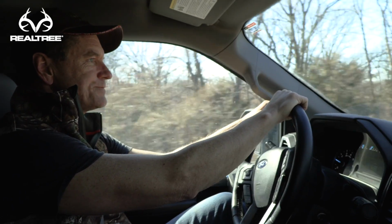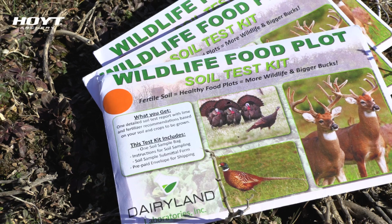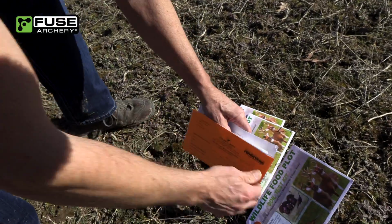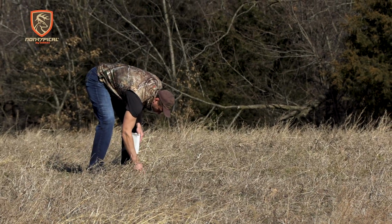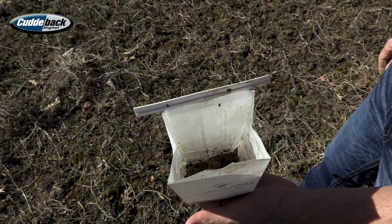Another important thing that we do during this time of the year is to get soil samples on our food plots and the ag fields on the farm. And that's what I'm going to do today. Frigid Forage sells these soil sample kits. All you have to do is get a little bit of dirt, put it in a little envelope that they've got there and send it off. It's all pre-addressed and postage paid, and then you'll receive the analysis back within about 2 weeks' time, I believe.